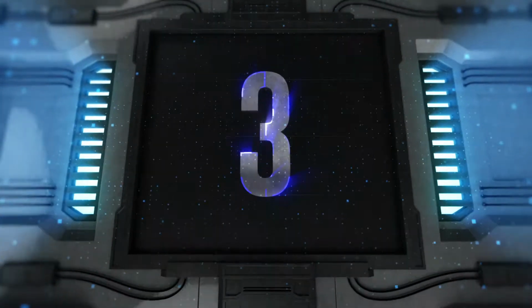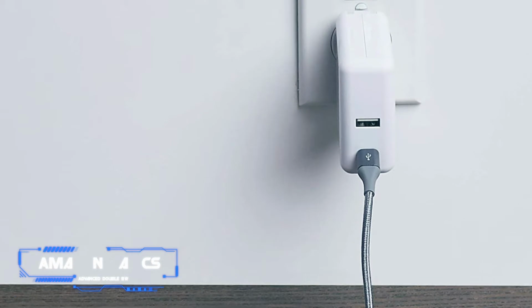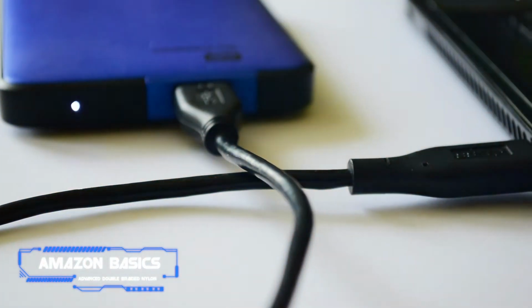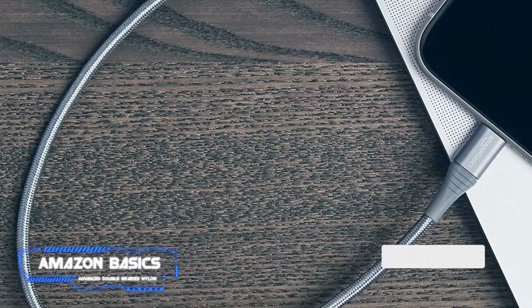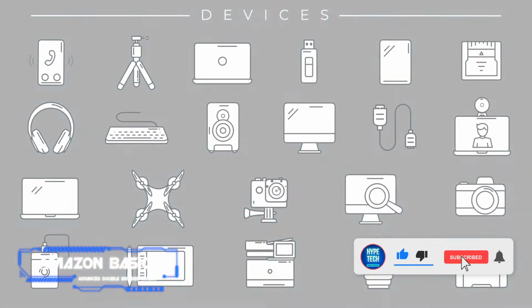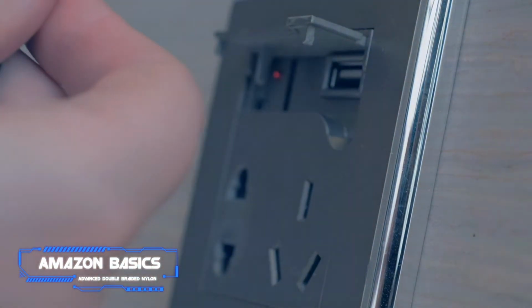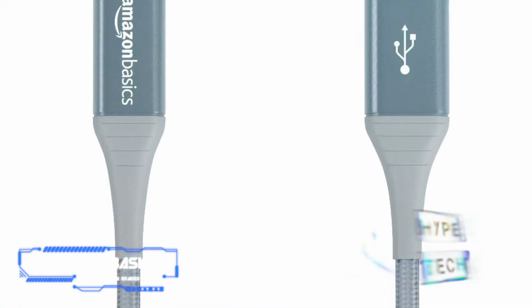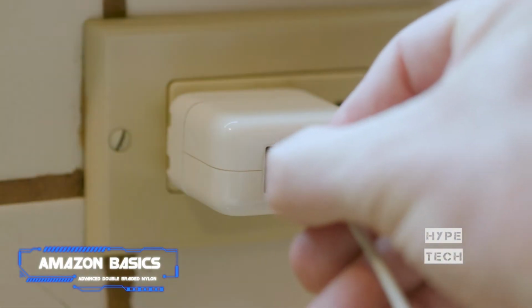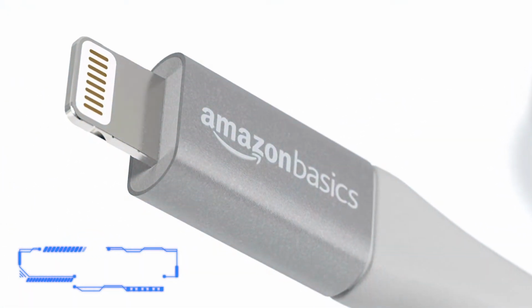Number 3. Amazon Basics Advanced Double-Braided Nylon USB-C to Lightning cable. Length: 6 feet. Warranty: lifetime. Other: textured connector grooves. Priced well below $20, this USB-C to Lightning cable by Amazon Basics has a double-braided nylon exterior, which, in addition to preventing tangles, makes it look like a pricier product. The accessory is more versatile than the cable that comes bundled with your iPhone too. You can order it in gray, silver, and rose gold. Amazon also offers shorter variants of the cable that are 1 foot and 3 feet long. You can also opt for a similarly priced Amazon Basics USB-C to Lightning cable with a more utilitarian build that doesn't include a fabric cable cover.